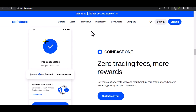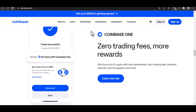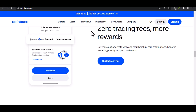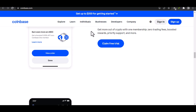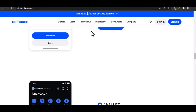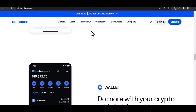Now, what if you've done everything, uploaded all the documents, and it's been weeks? Well, Coinbase can be a bit slow sometimes. You can try contacting their support. They might be able to give you an update or help you troubleshoot any issues. But remember, patience is a virtue in the crypto world. It might take a little longer than you'd like, but eventually, you should get there.